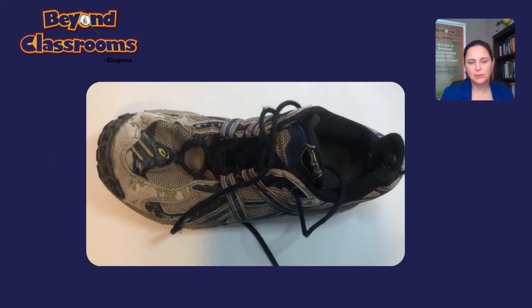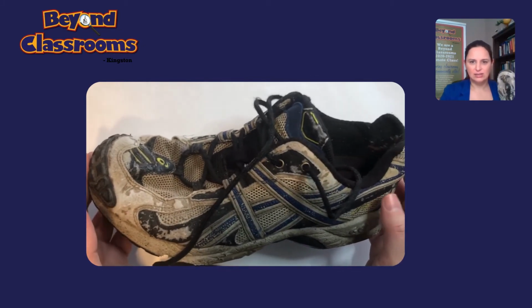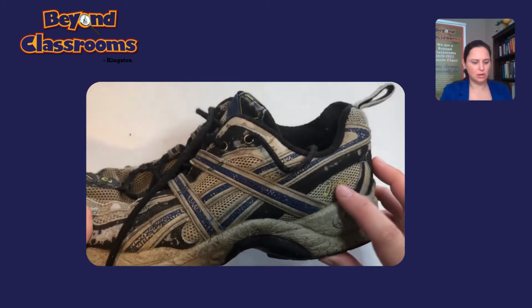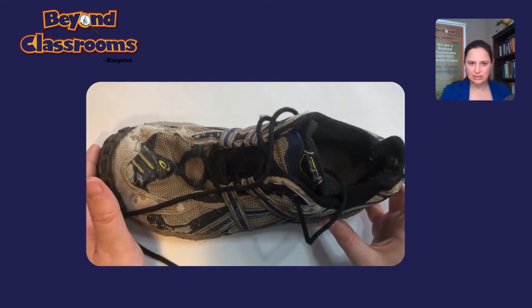Now, here are some of my guesses based on what I see and some of my connections. I think an adult might have used this shoe based on the size of the shoe, and I think that maker's mark tells me that the shoe was made by a company called ASICS.